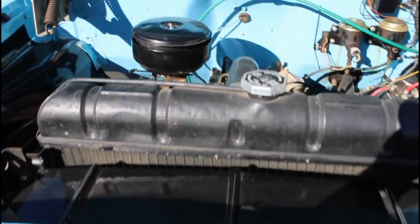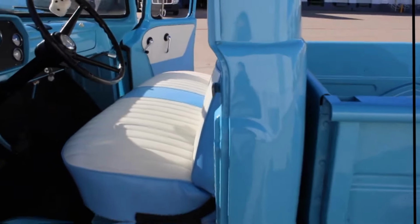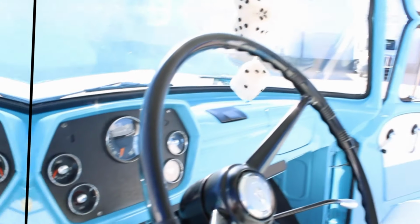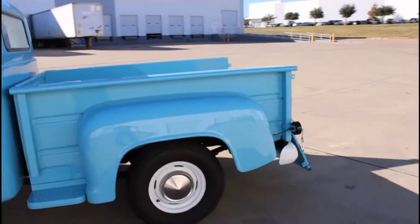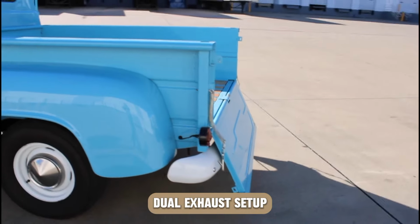The package was not just popular for its massive engine, though. The custom trucks introduced bucket seats, a push-button 727 Torqueflite 3-speed automatic transmission setup and traction bars, among other upgrades. For interior changes, they came with a unique power steering, a sun tachometer, and a dual exhaust setup.